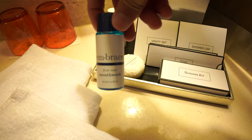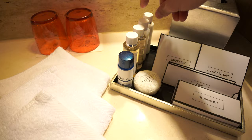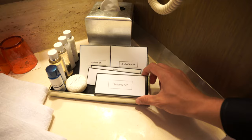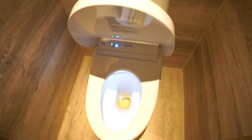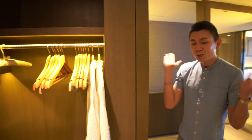So there's mouthwash, there's also shampoo, lotion, conditioner, and all the necessary items which we need. The fresh towels are at the bottom shelf over here, and then there's a waste bin. This is a standing shower with rain shower as well as shower head. And another set of shower amenities is also placed inside on the ledge. And then the porcelain throne has an automatic bidet which tracks motion, so it flips up automatically when you step into the bathroom.